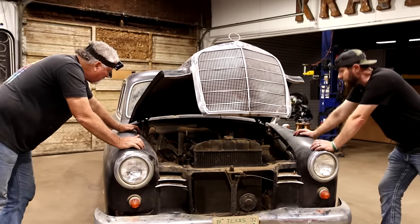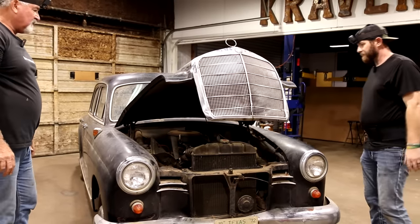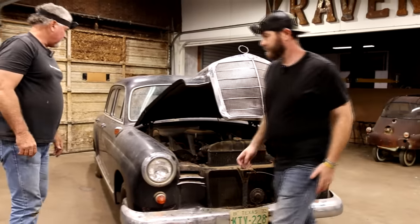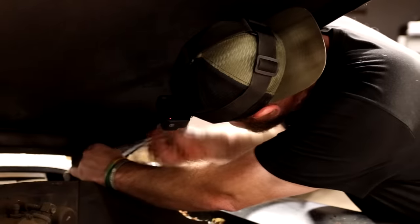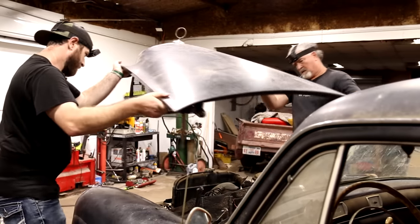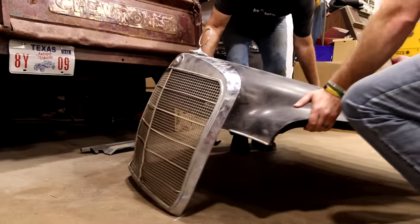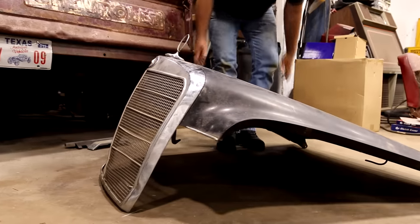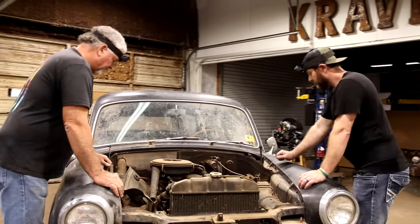Let's get this hood off where we can see everything a little bit better. It's hard to work with two foot of space sticking your head up underneath it. That's right. A lot better. Yeah, open everything up.